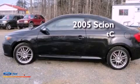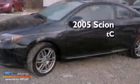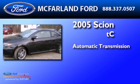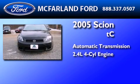This is a 2005 Scion TC. This coupe has an automatic transmission and an inline four-cylinder engine.